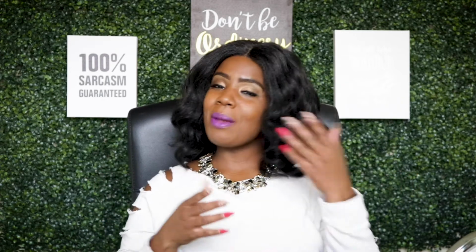It really depends on the wig and if I'm styling it. Maybe if I'm styling it in a half up, half down type of situation, I will absolutely do that. But for the most part, I don't like to glue them down. So we shall see what Gogo is up to, right?